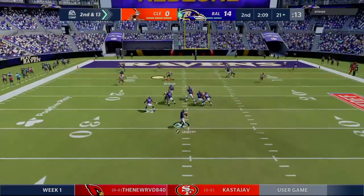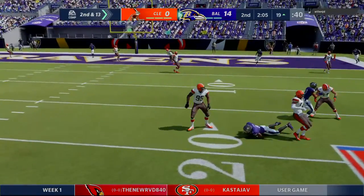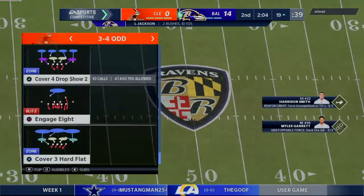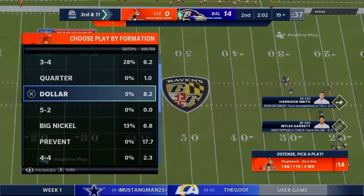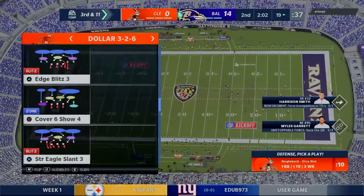Off the play fake, here's Jackson. Flush to his right. He's going to take off with it. It's just a gain of a couple there on the scramble, and now it's 3rd down. A gain of 2 makes it 3rd and 11.